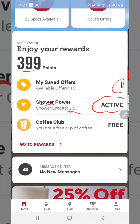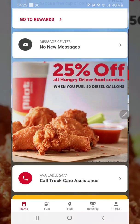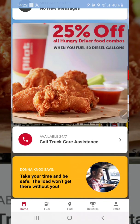And the coffee club, what you do is every time you get a coffee drink, you can collect the little stamps that look like this. Once you get them all collected, you get a free cup. So we're scrolling down. There's some offers. You can call right here. You can call truck care if you need truck care. The fueling section is where we're going to go now.